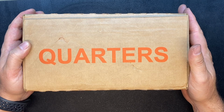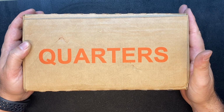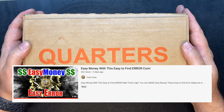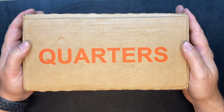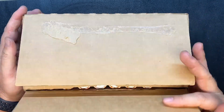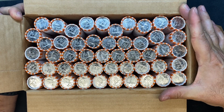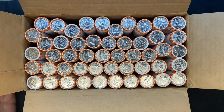And for the first time in several months, we got our hands on a box of quarters. And this video has been inspired by Coin Crew, who released a video just yesterday about the 2021 Philadelphia Crossing the Delaware error quarters. Some of those things are going for $10, $30, $50, $70, $100. And it just so happened that my bank had an entire box of what looked to be mostly uncirculated 2021 Philadelphia Crossing the Delaware quarters. So let's jump into this thing.